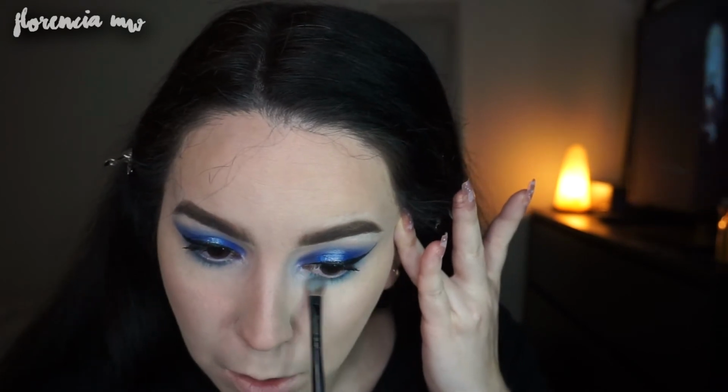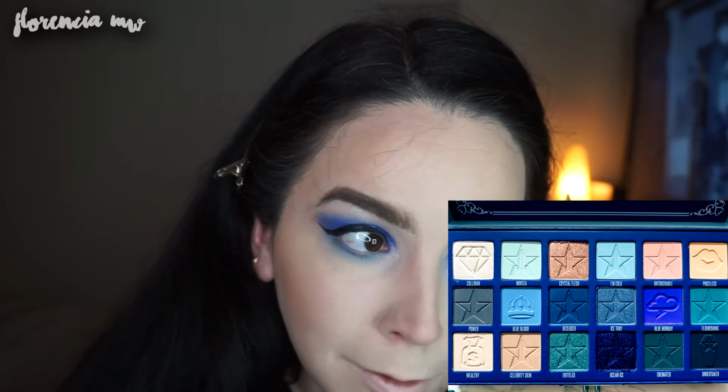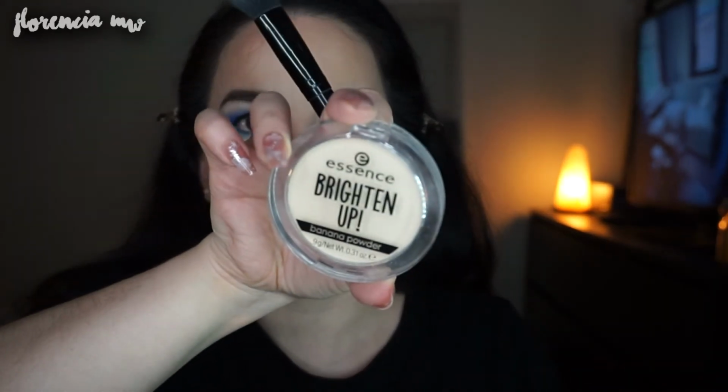And just when you thought I forgot about my lower lashes, we are putting on some eyeshadows there for sure. This one I believe is Deceased, and I'm also putting on I'm Cold to blend it out. You need this essence powder, okay? Just buy it. It's like $4, I think, or cheaper, honestly.